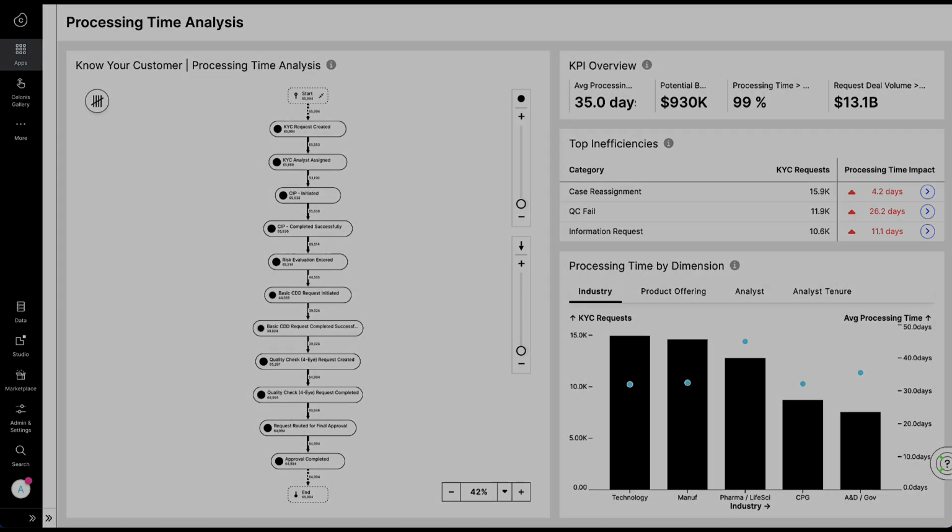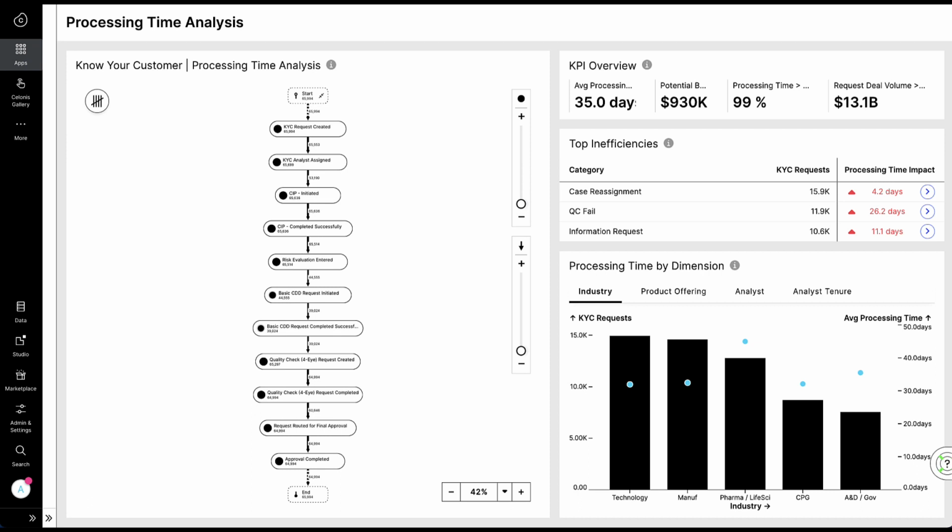To analyze the KYC process data, first, the analyst uses the Celonis Process Explorer to objectively view the most common activities in the KYC process, rather than those activities we think occur in the process. We see critical steps from KYC request created, to risk evaluation entered, to quality check 4i request completed.